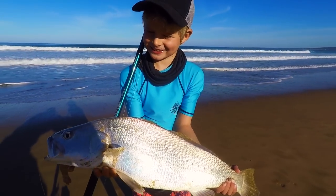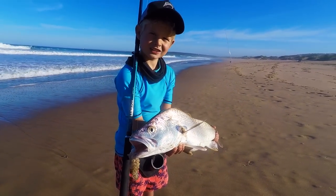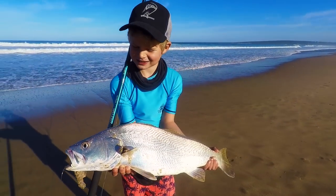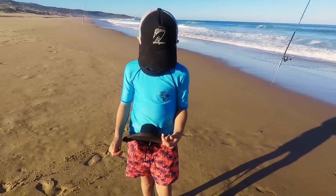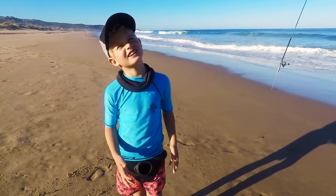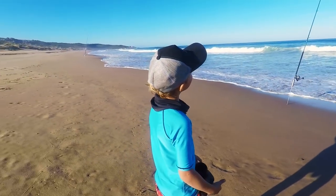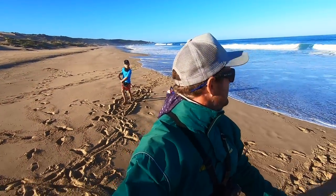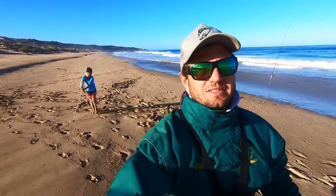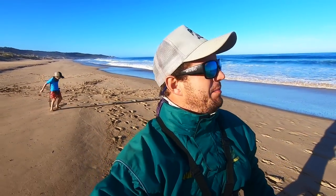Okay, lekker. Time for a quick release for this kobby. Yeah, guys, well, I'm packing up. See, Xandré is fooling around, playing in the sand. He's chuffed he caught a cob, so he's happy.